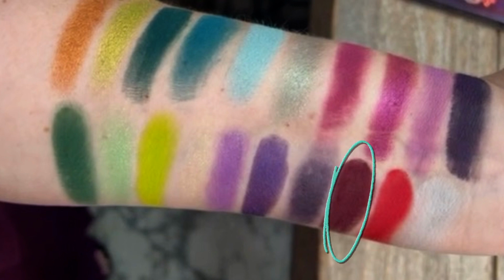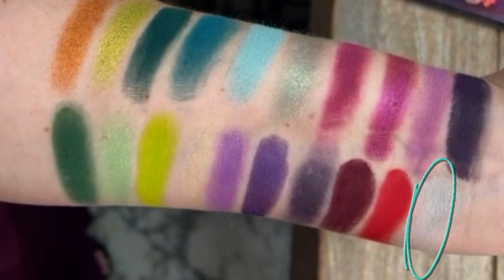Nightmare, which is a matte deep burgundy. Sandy Claus, which is a matte crimson red or true red. And then No One's Dead, which is on the website listed as a matte white. This is definitely not a white. This is kind of like a bluish gray.